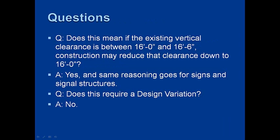So what this means, and this has been asked several times, is that if you have an existing vertical clearance between 16 feet and 16 feet 6 inches, can construction reduce that clearance down to 16 feet? And the answer is yes. And also for signs and signal structures, well, mostly sign structures, if you have vertical clearances of 17 feet 6 inches, you can reduce those down to 17 feet for an existing structure as well. And does this require a design variation? No. That was the purpose of all these changes.